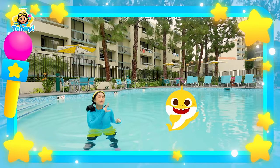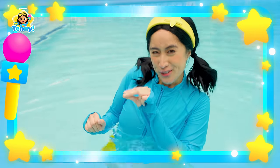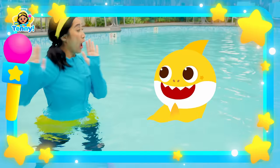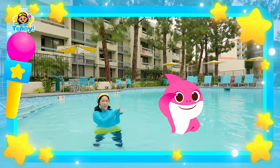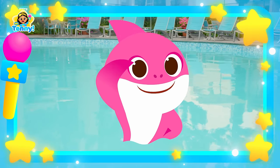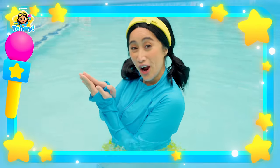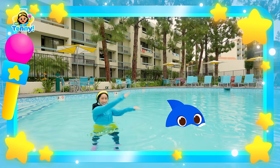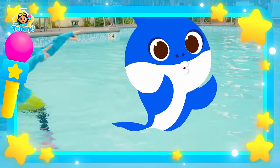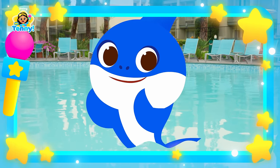Baby shark, doo doo doo doo doo doo. Mommy shark, doo doo doo doo doo doo. Daddy shark, doo doo doo doo doo doo.